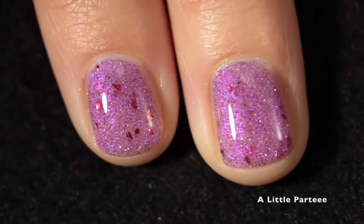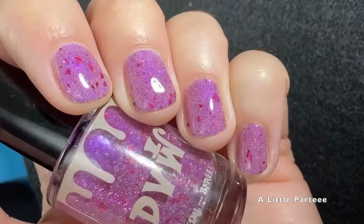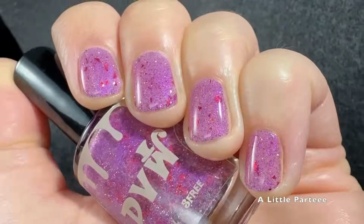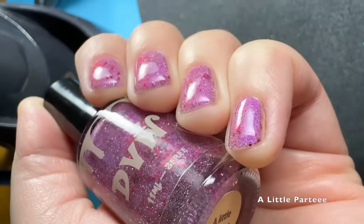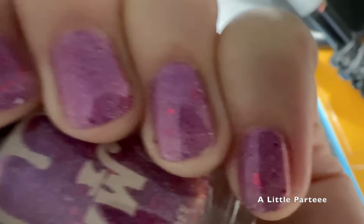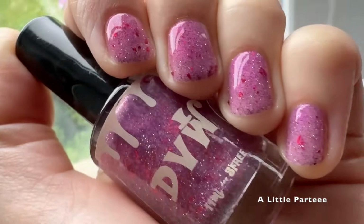So here it is with top coat again. It is reflective glitter, so you might want to use 2 layers of top coat or glitter grabber and top coat, but this one is so pretty. I love the subtle shift in it and the contrast of the purpley base and the red glitter.